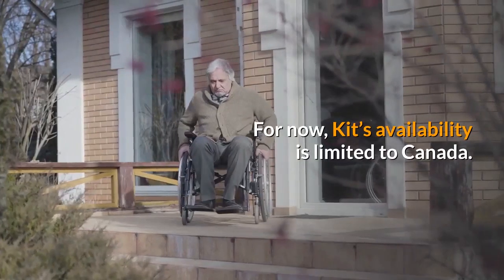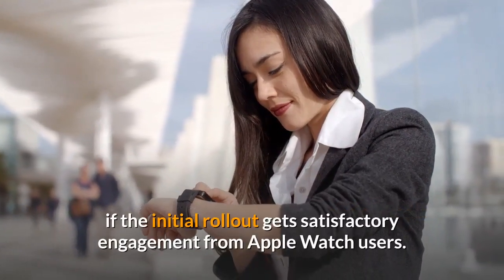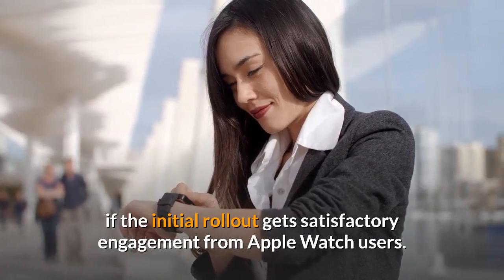For now, Kit's availability is limited to Canada. However, we could expect the social media giant to expand the service if the initial rollout gets satisfactory engagement from Apple Watch users.